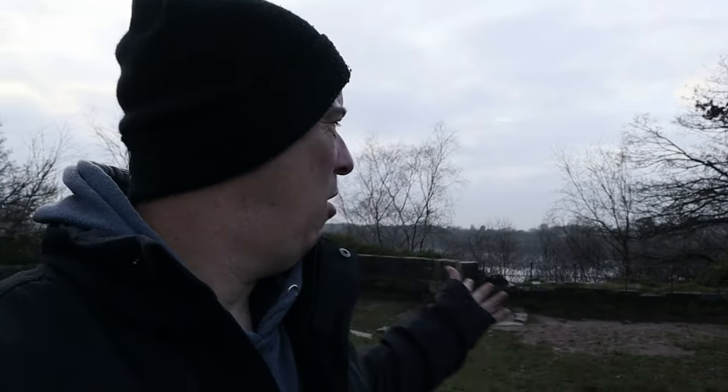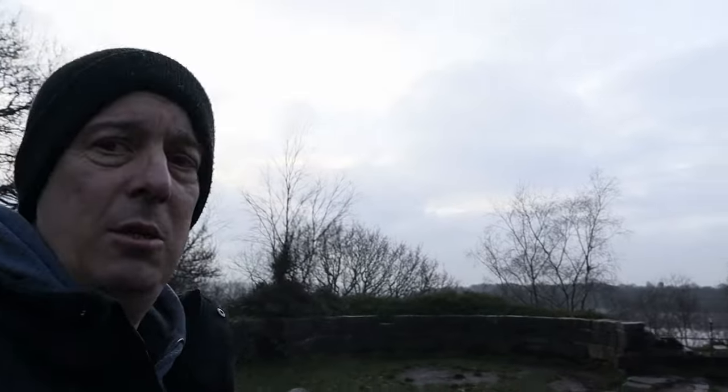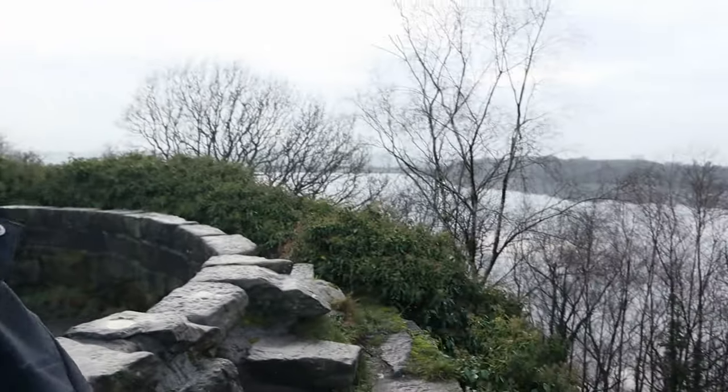He actually built it here, looking over Lower Rivington Reservoir, because it reminded him of where the original Liverpool Castle was, or I think it was Bootle, Liverpool. I'm sure it was Bootle. There we go, that's the Lower Rivington Reservoir.